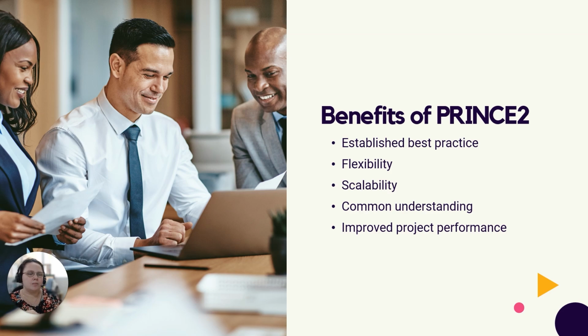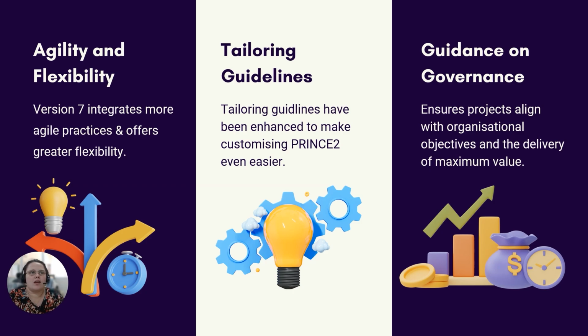Okay, it's like following a recipe that guarantees a perfect cake every time. No more soggy bottoms and burnt edges. Okay, now PRINCE2 version 7 has brought some very exciting updates to further enhance PRINCE2's effectiveness. So recognizing the very dynamic nature of today's project environments, we see that version 7 integrates more agile practices and actually ends up offering greater flexibility because of this. It's almost like adding a little bit of a turbo boost to your project management toolkit.